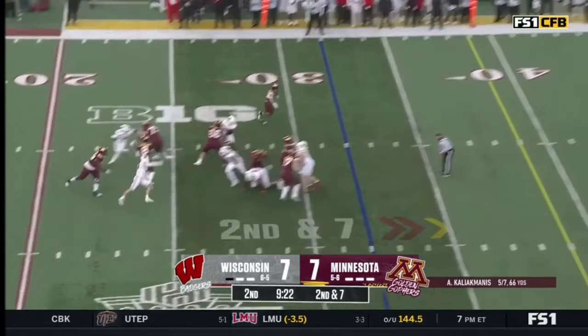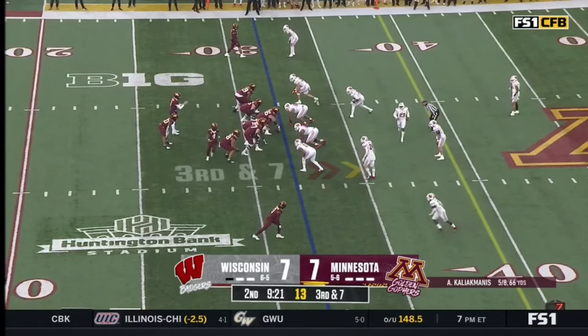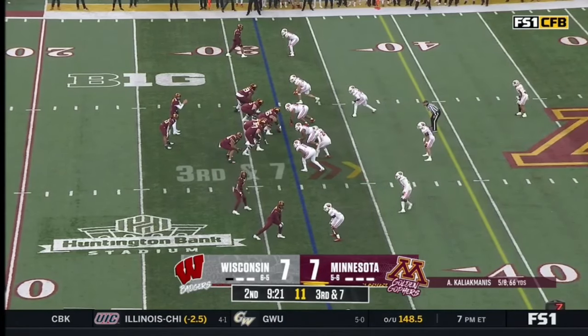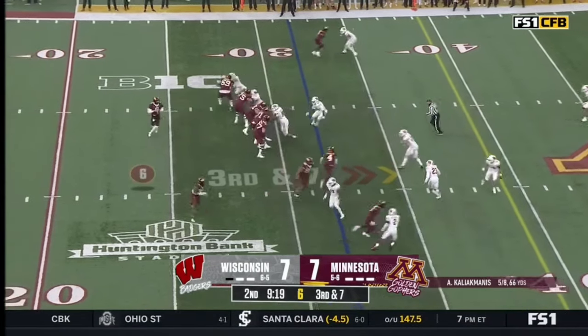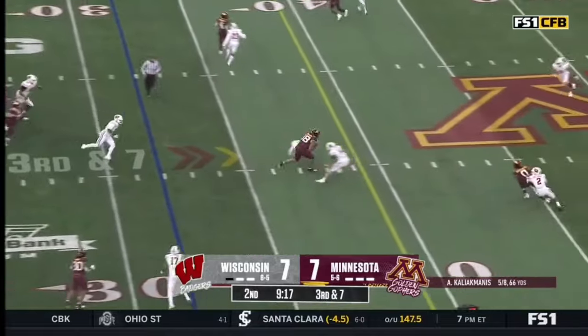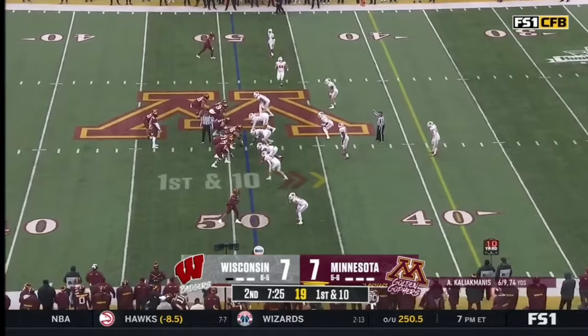Kaliakmanis in trouble, able to get rid of it. It's incomplete. Mordecai on the run makes a play. Love the synergy. 37. Kaliakmanis finds his tight end. Well, he does a lot of the heavy lifting as you talked about earlier.